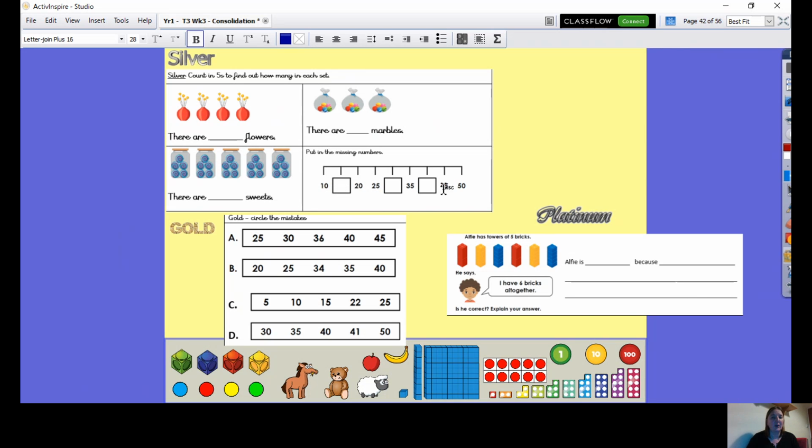This then is asking you to finish the pattern. And then down here it says circle the mistakes. So look along here and there is a number that is wrong. What number is wrong? Okay. And here this one is saying Alfie has towers of 5 bricks. So he's got 5 bricks in each of his towers. Now Alfie is saying that he has 6 bricks altogether. Is he correct? Okay, so have a think about that one.